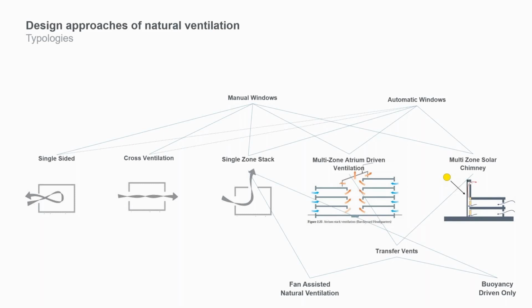Basically this kind of typology works through stack effect, just the natural buoyancy of warmer air, and then cooler air creates flow up and out. Naturally, as air comes out, more air comes in to fill up the space, and you get a flow rate. So I'm going to talk about a project where we have this kind of single zone stack, and these are all the single zone typologies.